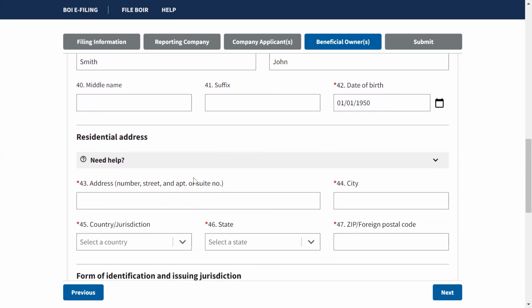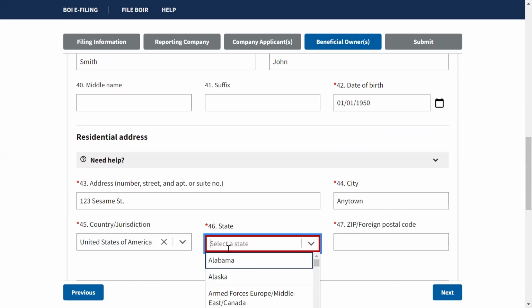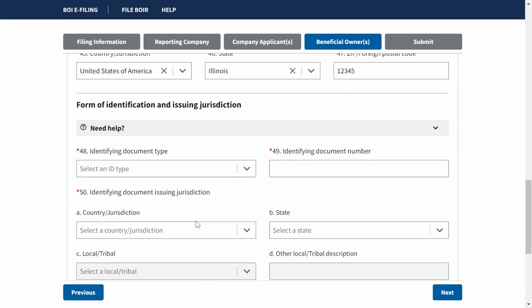Questions 43 through 47 are the address for beneficial owner number 1, and you can see what address to use there at the top. It's residential address, so use your home address here. Note to self for the future, if you move your home address, you'll have to make sure that you change your BOI report. I think there's more if you scroll down.